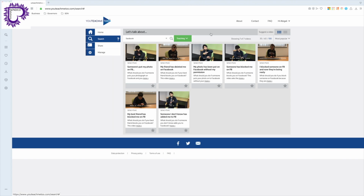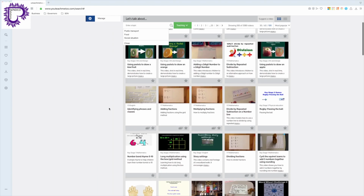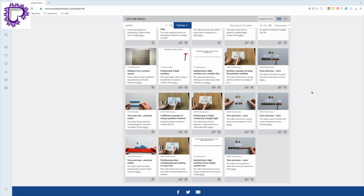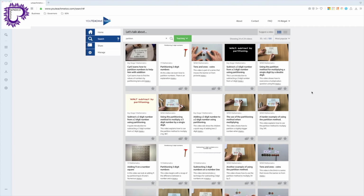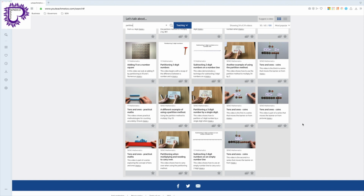Again, if I just clear that filter. If the video sounds choppy, it's because I have to keep pausing it to cough and choke. Anyway, the other one I wanted to just go for was partitioning. We know that in maths we have to teach certain concepts, and partitioning is one of those that students can struggle with frequently. So there happens to be a number of videos there with partitioning methods on there.